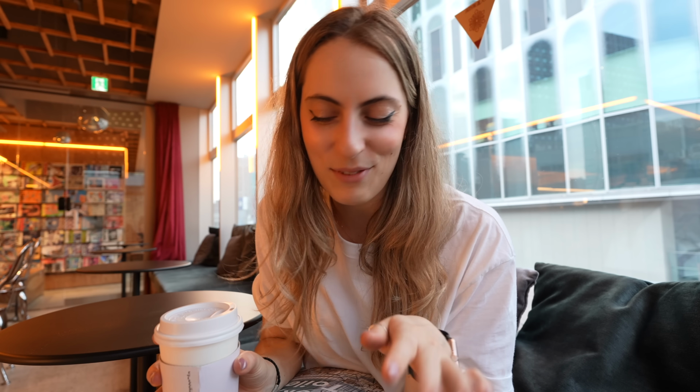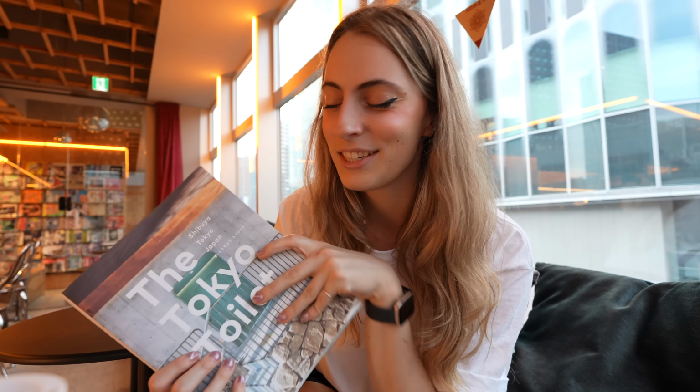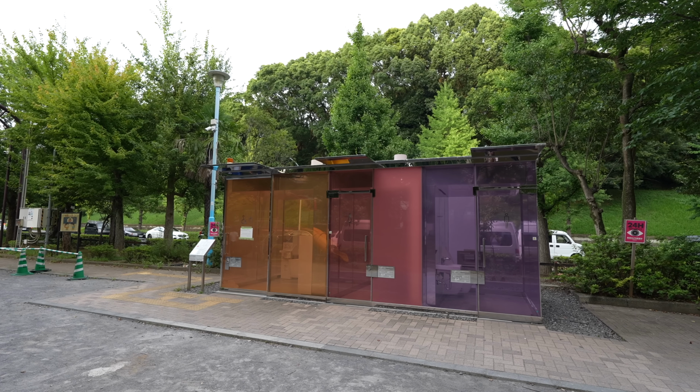I'm just watching people. And on my way to the cafe, I actually spotted this book, The Tokyo Toilet. I love this. This is hilarious. I've actually been to one of the Tokyo toilets, one of the most famous, I don't know which word to pick, but it's the transparent one in Shibuya in the Yoyogi area.